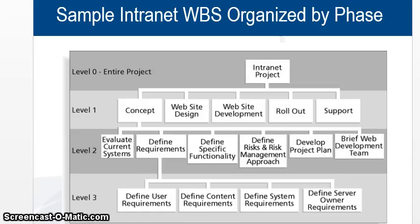Level 1, 2, 3. Concept. It's done in terms of concept, design, development, rollout, support. In concept, requirements: evaluate the current requirements. Okay, we need this, this is missing. Define requirements, write it down properly. What is missing, what is wrong with the current system, and then write down that these are needed, and then the specific functionality for each requirement.